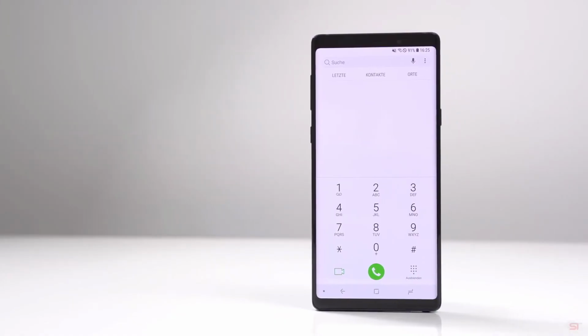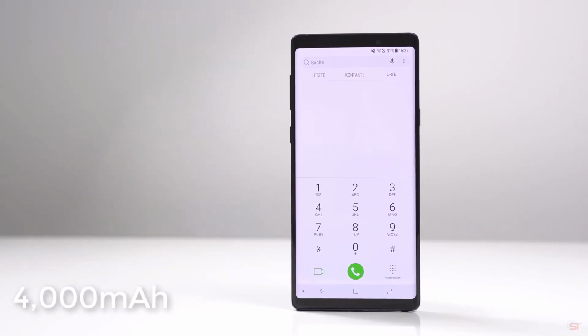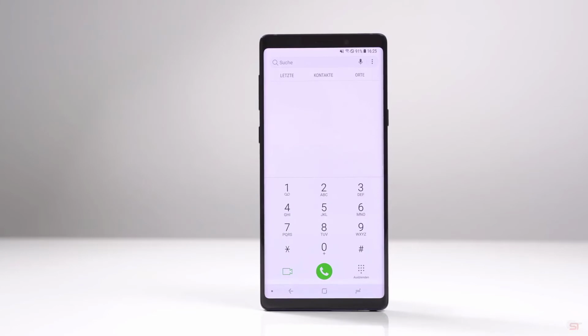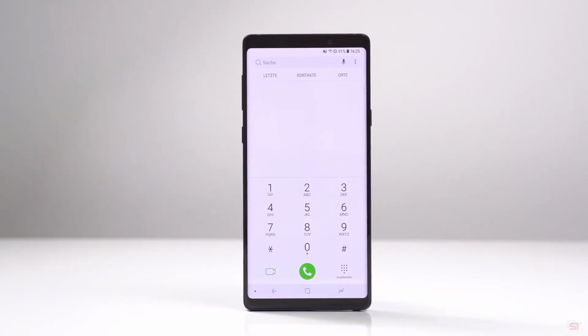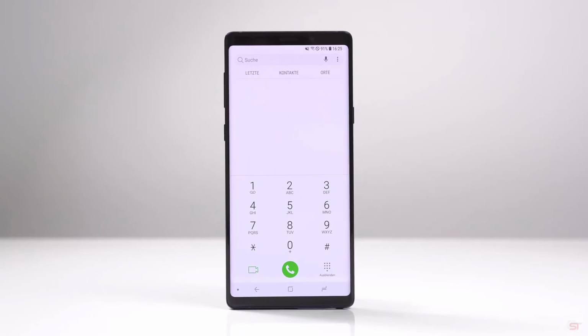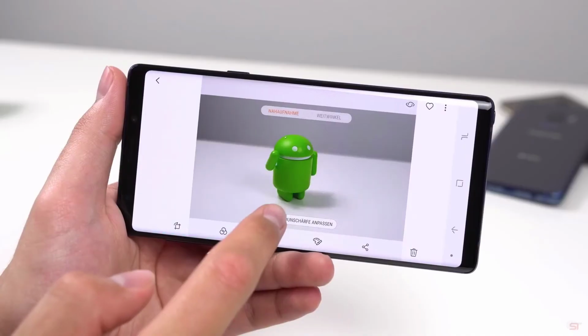Battery life: with 4,000 mAh under the hood, the Note 9 has one of the biggest batteries Samsung has ever thrust into a device, meaning it can easily last through the day, plus it has new cooling tech to help it last longer in gaming sessions, although we've not seen much proof of that. You can also charge over wireless easily, and fast charging boots in 17% battery in 15 minutes.